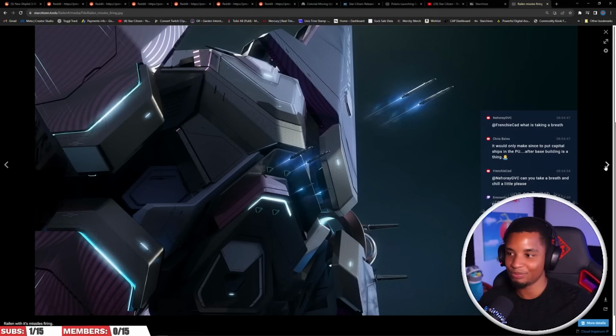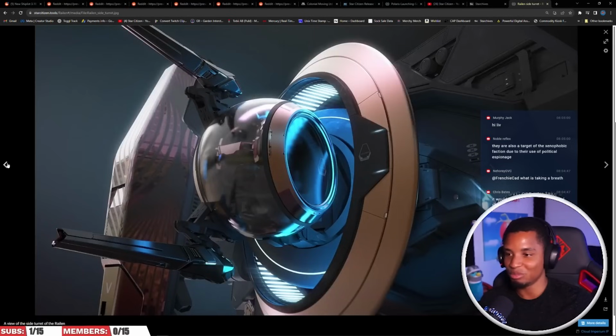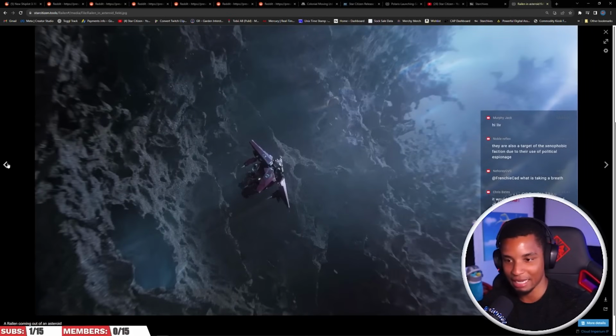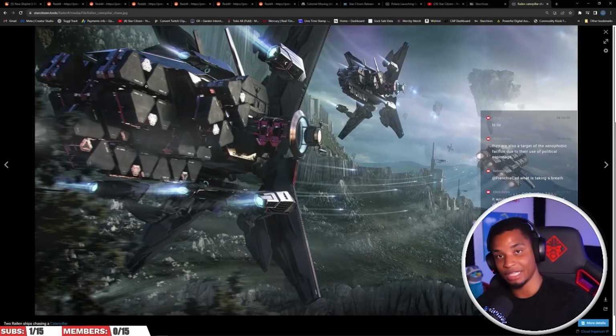So, it's a fairly large ship with a unique construction, a brand and style from an alien species that isn't in the game yet. So, obviously, they haven't built that out very much. And special made cargo boxes. That's a lot of bespoke stuff, right?